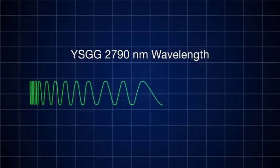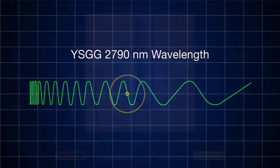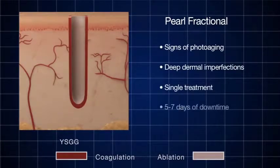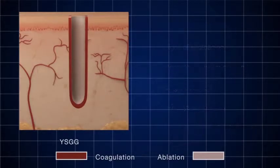Designed to be superior to current ablative fractional products, Cutera introduces Pearl Fractional, its proprietary YSGG 2790 nanometer wavelength. Pearl Fractional aggressively treats the signs of photoaging, including a broad range of deep dermal imperfections in a single treatment, with only 5 to 7 days of downtime. Cutera's exclusive YSGG technology optimizes the ratio of ablation to coagulation.